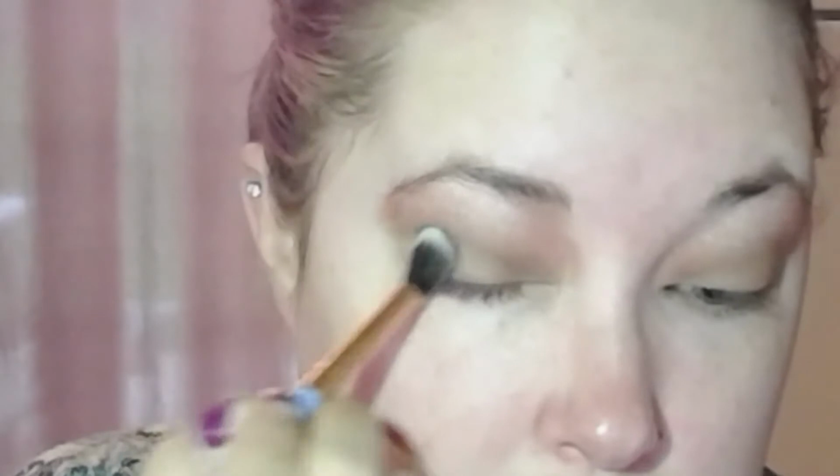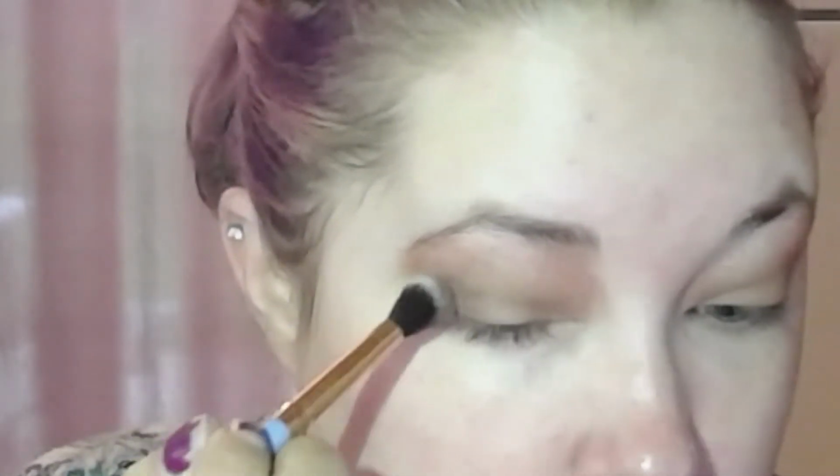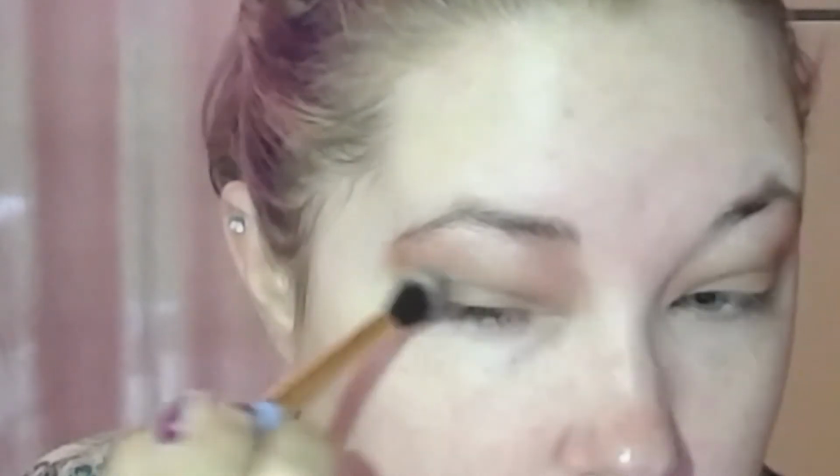So I'm going to start on the corner here. Do we have pigmentation or what is going on here? Because I'm not really seeing a lot of pigmentation. Alright, I'm going to spray this brush and we're going to try that because I'm not getting anything. Between these two colors, they look very different in the pan. They're looking the same on the eye. Alright, let's see if this is any better.